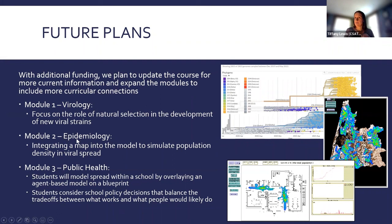Also for the epidemiology module, module 2, we want to be able to integrate a map into the model to simulate population density. Here's a map that shows the more dense areas of population. Right now, we just had a random assembly of agents on the model, but it'd be really nice to look at population density and how that affects viral spread, because obviously it was spreading in cities faster than it would in rural areas where people are less likely to come in contact.